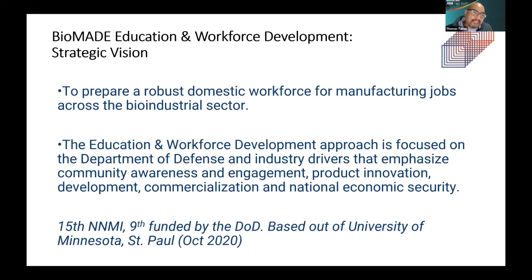So the 15th Manufacturing Innovation Institute has been funded, and with the help of Linnea Fletcher and the Innovate Bio Center, we've been able to develop a very strong partnership with that institute that will help to open up numerous doors and create more opportunities, both for researchers as well as for students and educators at the 2-year community college, high schools, as well as the 4-year R1 institutions.